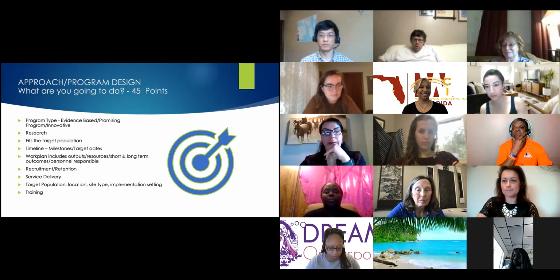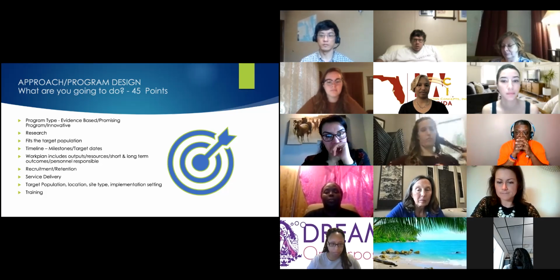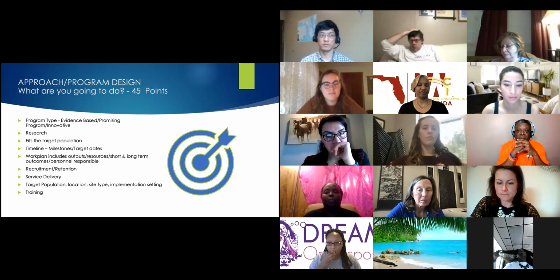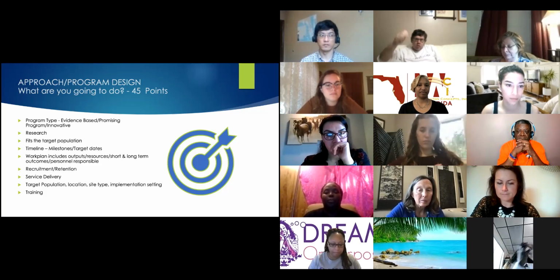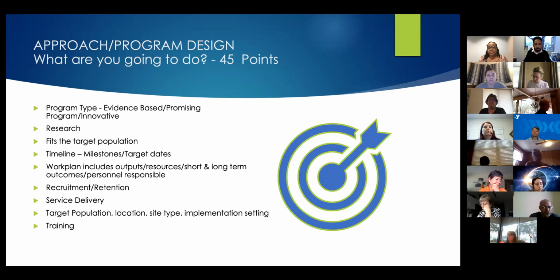The point of having a pre-application is you've had time to think about what you want to do. If you look at the slide that I put in previously about pre-application and grant application, the pre-application gives you a guideline of what to put in your grant application. You have a starting point before the application comes out. That's why I said pre-applications make life easier for you.